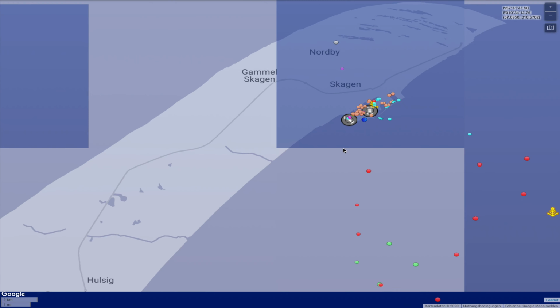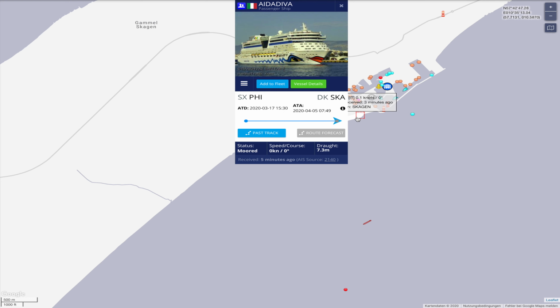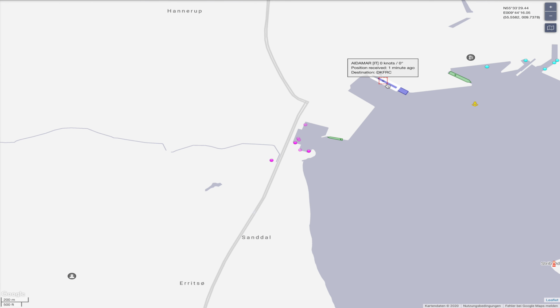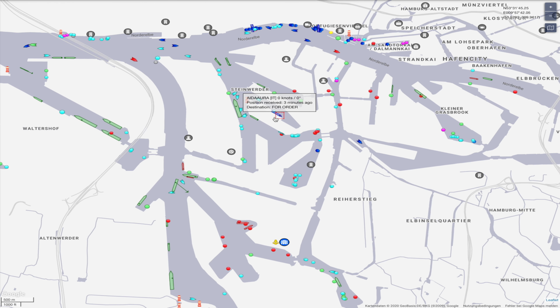So let's take a look at Denmark, Skagen. It's the northernmost point of Denmark, and there we see a ship which we usually don't see in the small port of Skagen, which is mainly for fishing. It's one of the AIDAs, and there is another one in Fredrikstad. It's the AIDA Mar. It's also a port which is usually not visited by AIDA cruise ships.